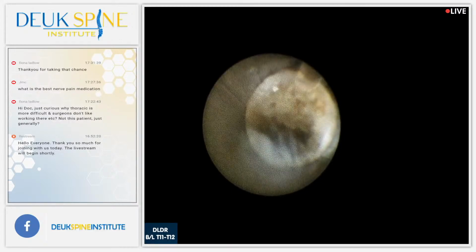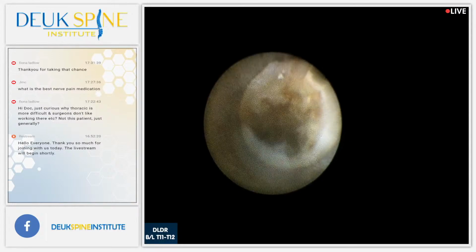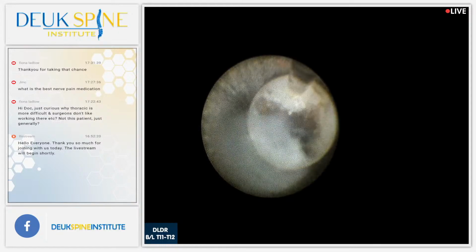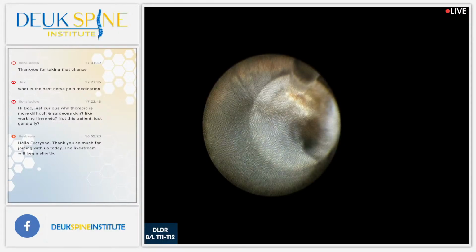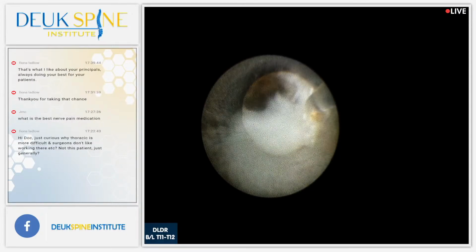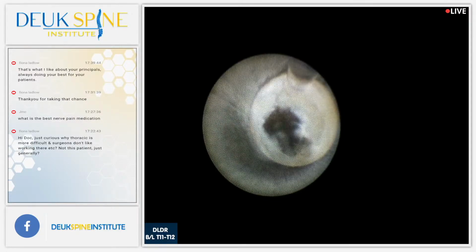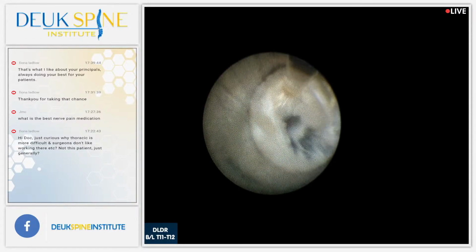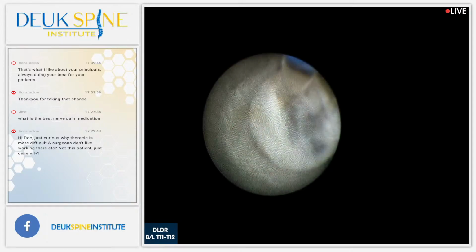That's the end of the disc right there. Just to give you a perspective on the size of this annular tear, the laser fiber is half a millimeter wide, 0.5. All right, that's the outer fibers of the annulus right there. So right there is the last of the disc. And the laser has done a great job as always. It's my favorite tool in medicine now besides the scope.